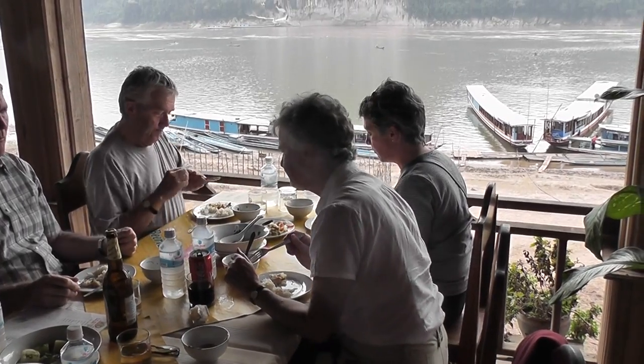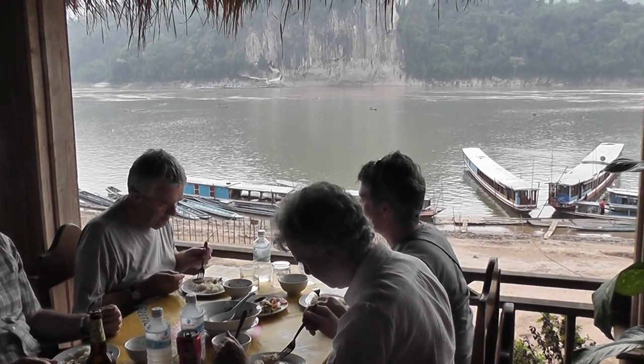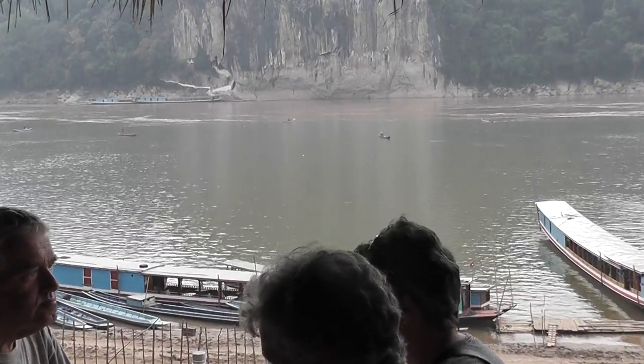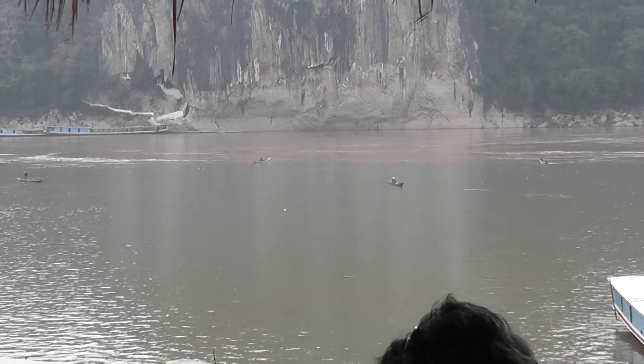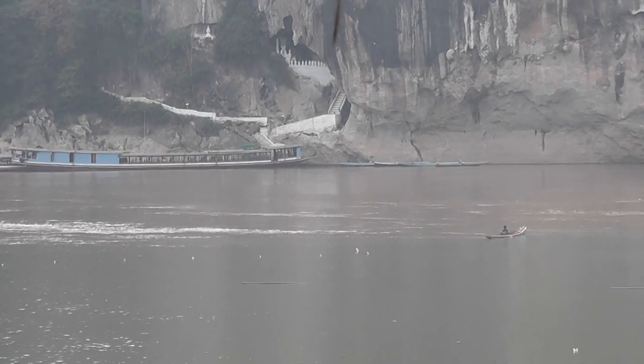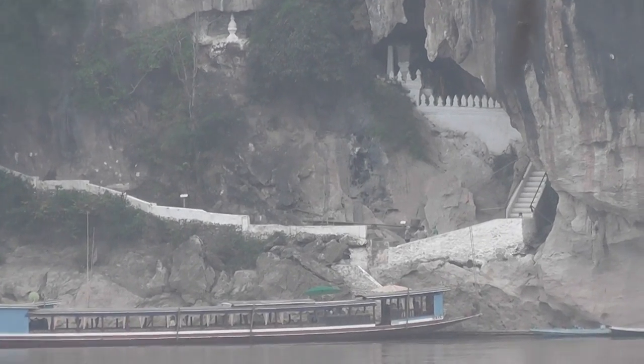We're dining before going across to this temple on the other side of the river. It's pretty nice. The Mekong meets another river here, so you can see a divide in the clear water on this side and the brown water of the Mekong on the other side. And we go up these steps to this temple.